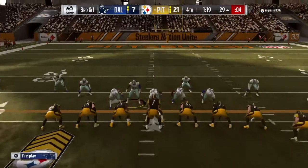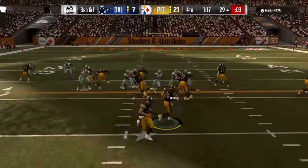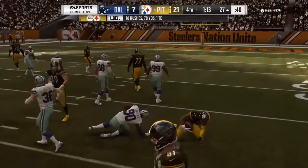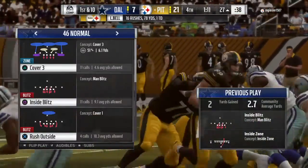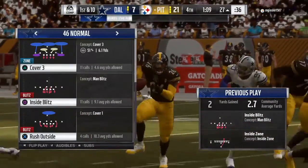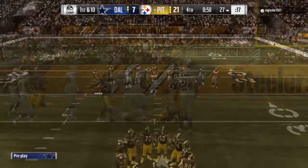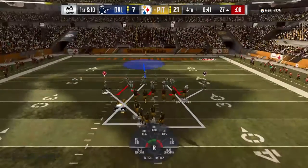If it's not there, don't force the run. Just make sure you hang on to the football and keep the clock ticking. So he fought off the tackle, and that effort gives him the first before he's brought down. Just a gain of a couple, but good enough to keep the drive rolling. Starting to look like this drive, it may be the final nail in the coffin.